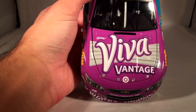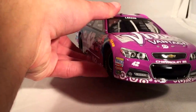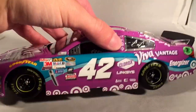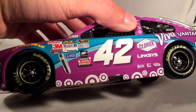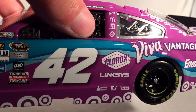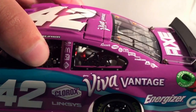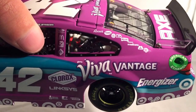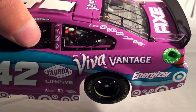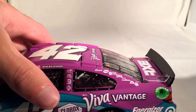On the hood you got Kleenex, Viva Vantage, a little Target Bullseye. Target Chip Ganassi Racing, number 42, Chevrolet SS. Got Viva Vantage, Energizer, Clorox, Linksys, Sherwin-Williams, that K logo, Lincoln Welders. On the B post right there, you got Champion, McDonald's, Cessna, and I think that's International. And then you got all the other brands on the back: Reese's, Tums, GE, Milk-Bone, Philips Sonicare. Not sure what that other logo is, and then Banana Boat. Not sure what that little M-ish logo is right there.